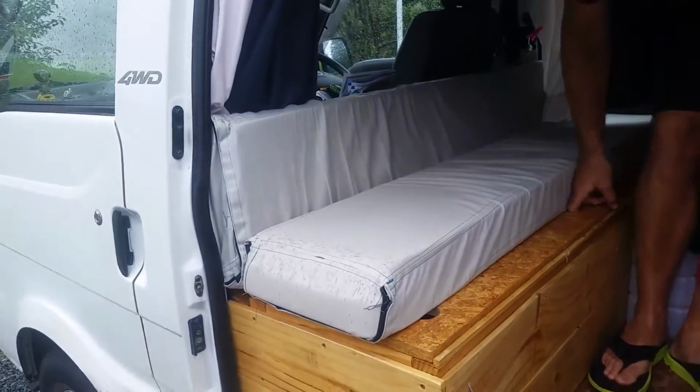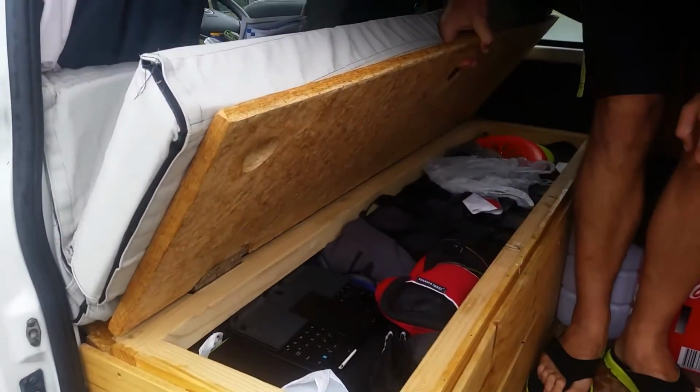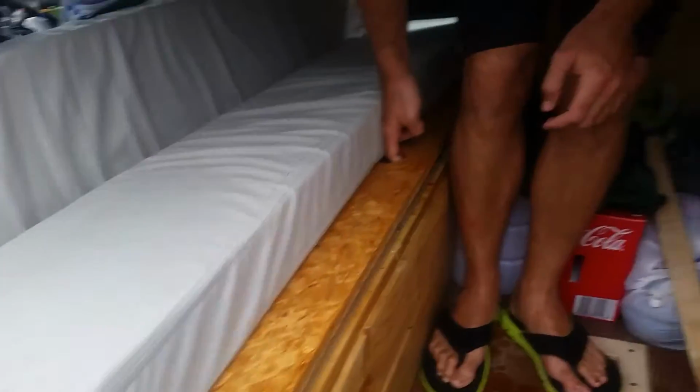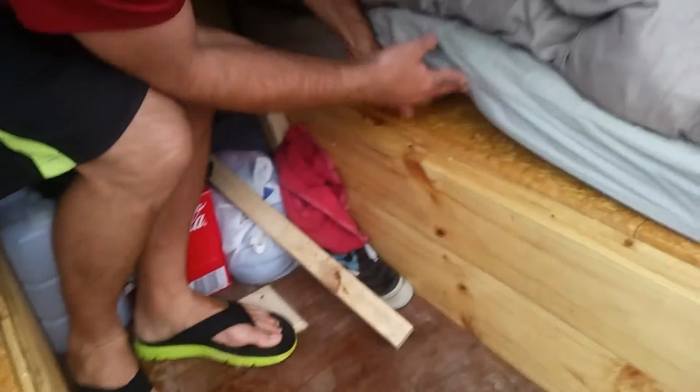These spaces underneath lift up to be benches, and we keep all of our storage in there. I made it to where this can lock so that when we lock the van and leave it, you got extra storage. And this one is also more storage underneath.